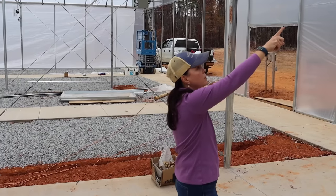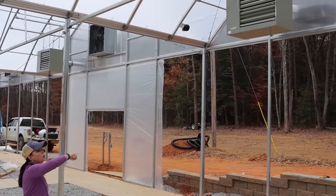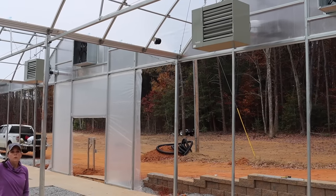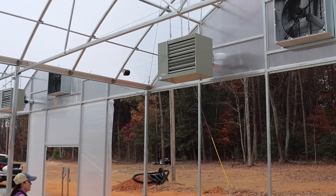But you can see the big fan up there at the top. So like I said, when this cuts on, the shutters at the front will open up, so that way it pulls the air through and it's nice and quiet.